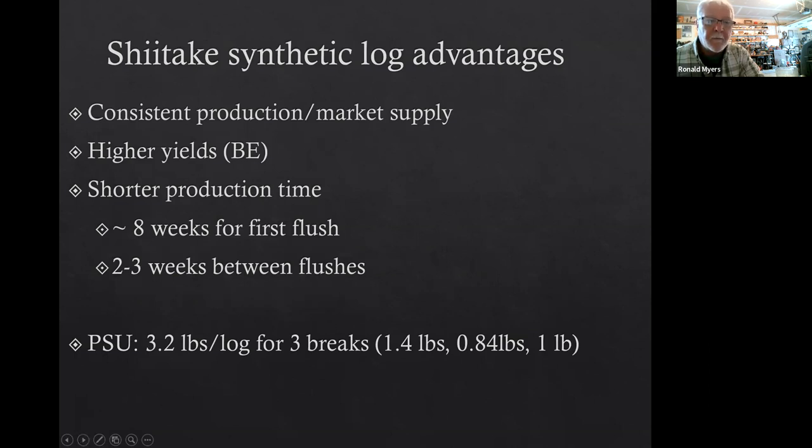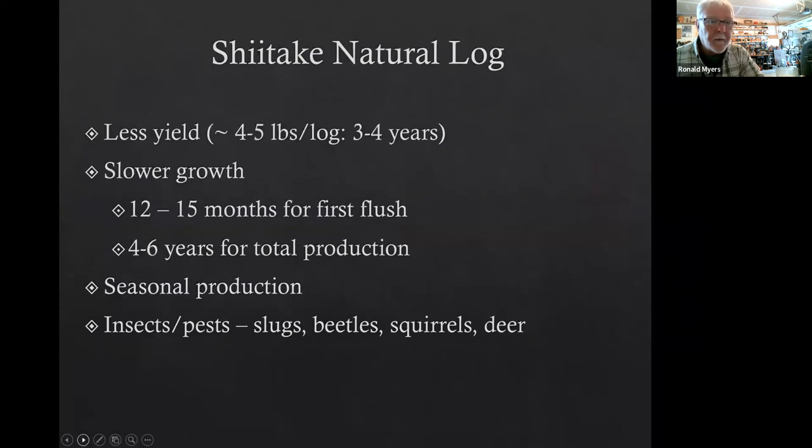Shorter production time can be as short as 8 weeks for first flush, 2 to 3 weeks between flushes, and they continue to flush for a year or so. So again, they are pretty prolific. The natural log takes 3 to 4 years, where they produce over 3 to 4 years. It takes about 12 to 15 months to get the first flush.